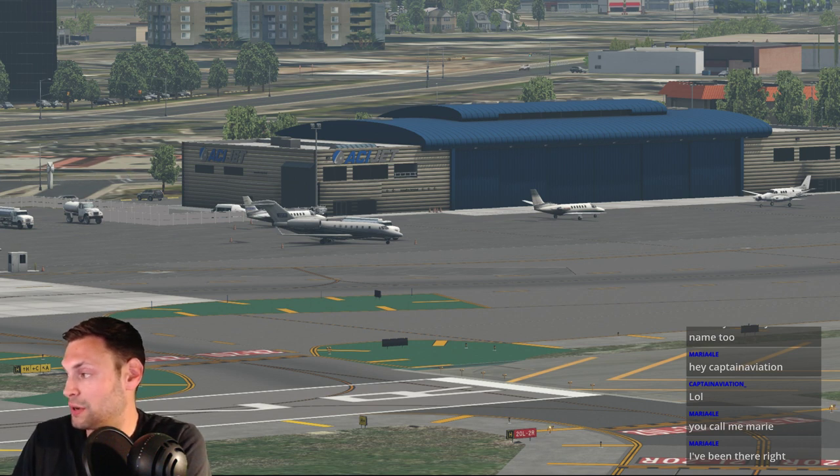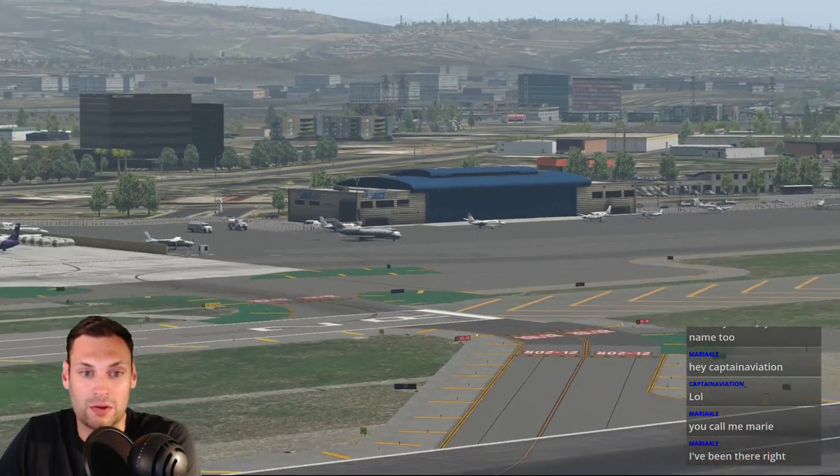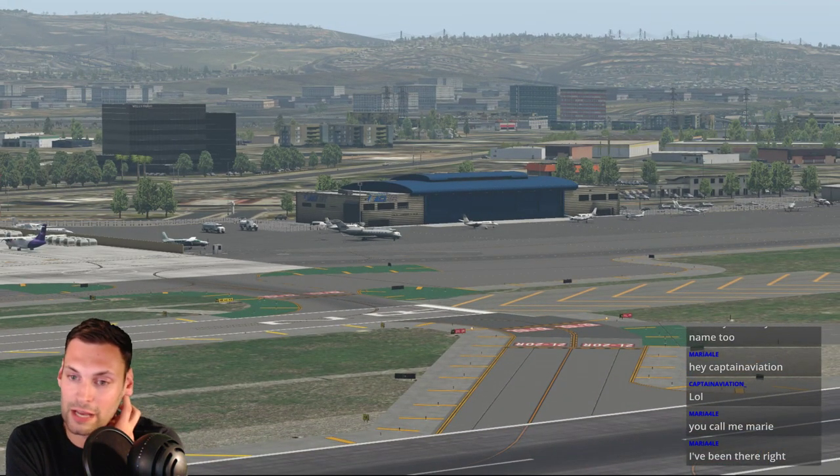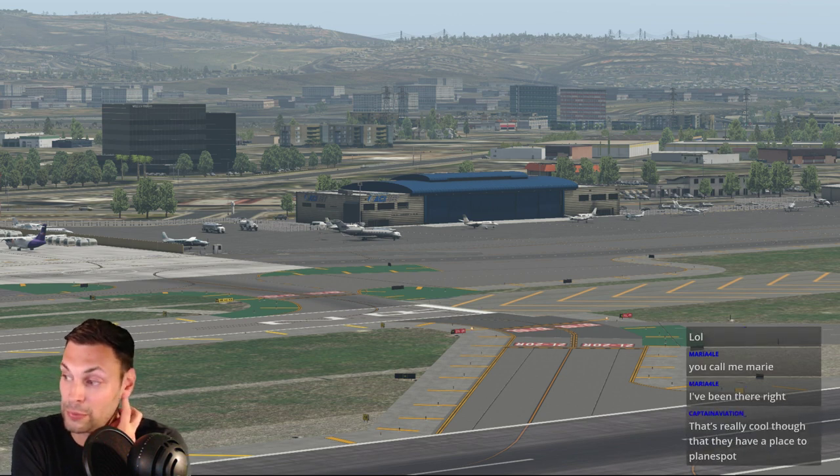It was such a fun time hanging out at John Wayne. And before I do a stream or a video, I always want to be really excited about it, and it is cool to have a nice place to plane spot for sure. I saw a Tecnam flying, which was kind of cool. The single engine P2010, I think it is the one.